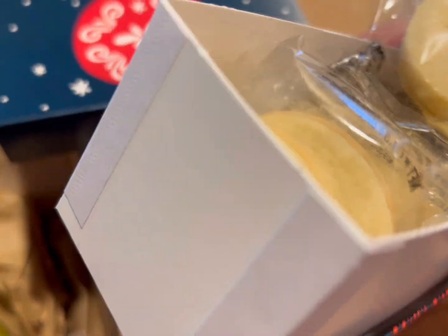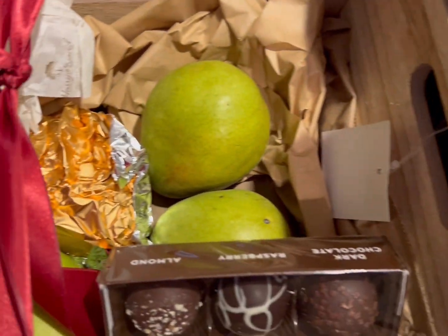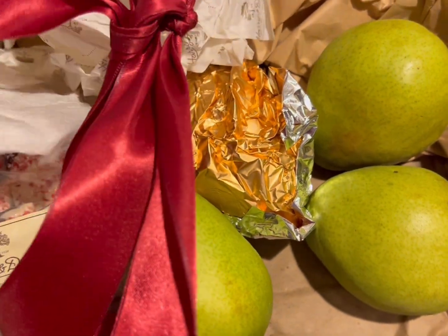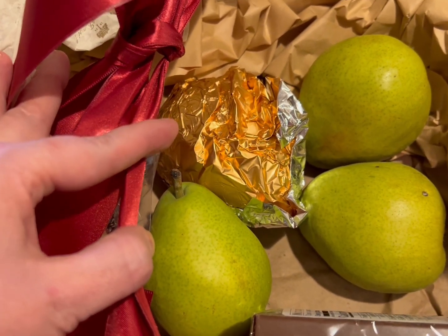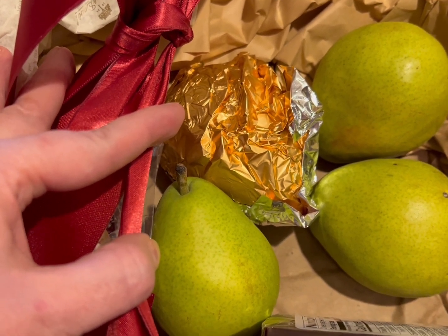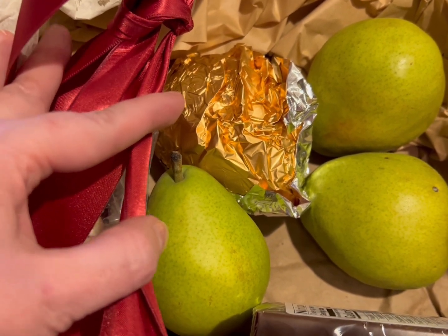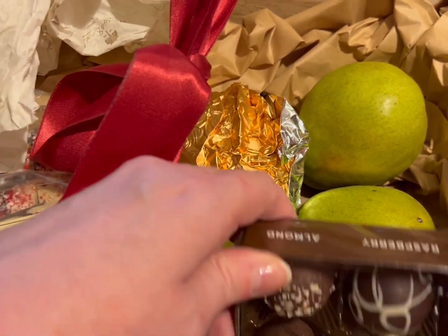Okay, in this little box, we have got raspberry-filled shortbread cookies. And we have several of Harry and David's iconic pears. Now, they were each covered in their own little tissue paper, and these pears really are a cut above. You cannot find pears like this in the grocery store. The texture is completely different. They are so juicy that when you bite into them or cut into them, the juice will just run down your hand. It's really something else. So those have to be eaten quickly. They don't last forever. They're picked and shipped at the peak of ripeness.